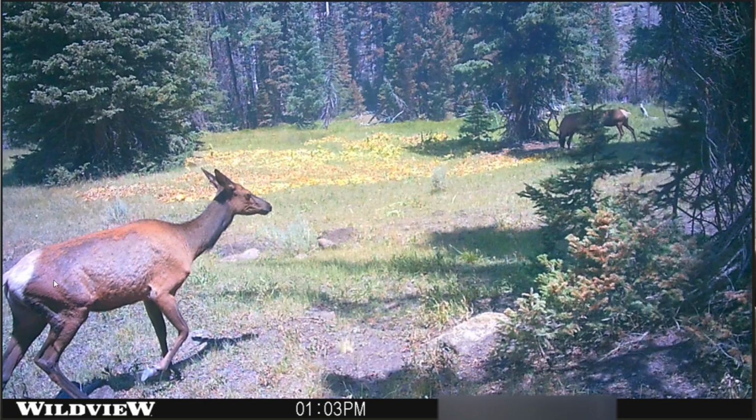Have to wonder if that cow got burnt, because that right there, look at the spotting on her fur. Have to wonder if she got burned. Almost looks like she's shedding her winter coat, but that's not her winter coat, you know?